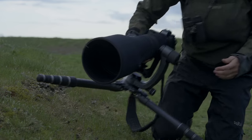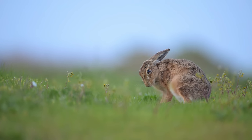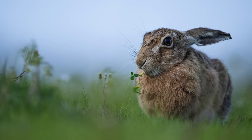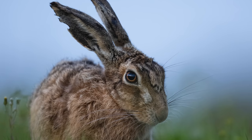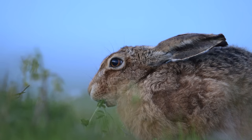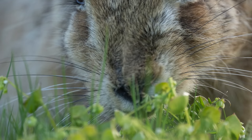Crawling along on my front, I spent some time edging along the track to get myself into closer and closer positions with the hares, working firstly to shoot some classic portraits with the 600 mil, it working perfectly to isolate my subjects against that foliage and sky. As I neared the close focus limit, the built-in teleconverter proved really useful at close distances, offering me a chance to have some different framing options for some really tight and intimate portraits.